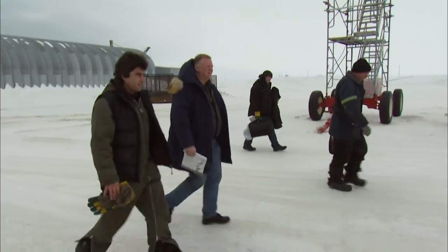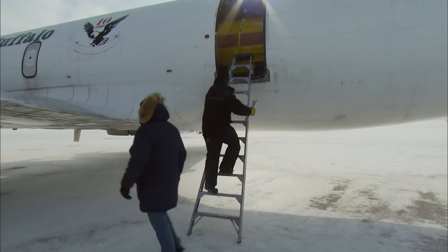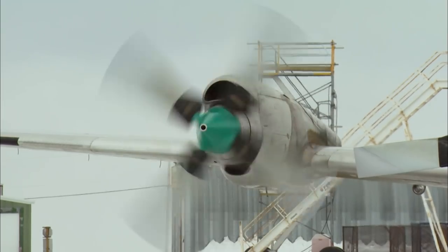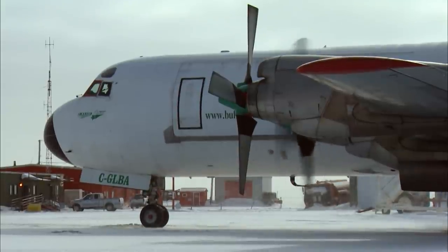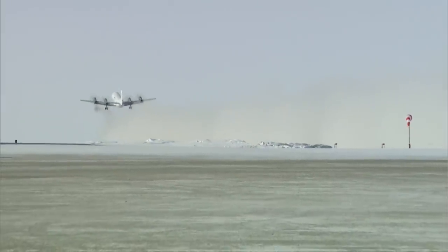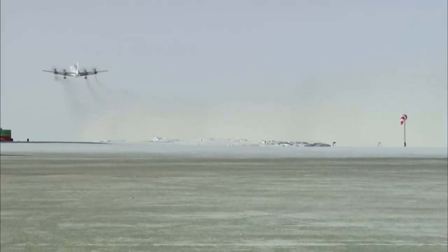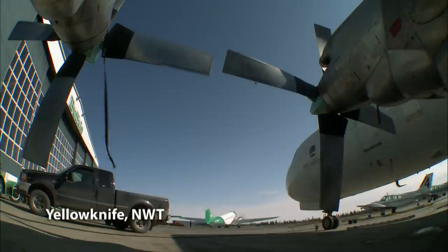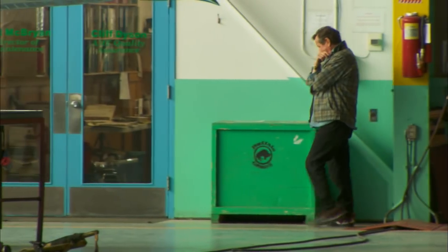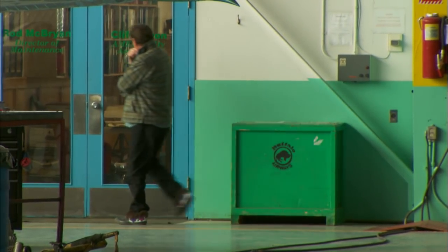The Electra crew is heading back to Buffalo for an engine replacement. They take off. They'll be in Yellowknife in less than 4 hours. This detour is a setback for Joe, one that could trim as much as $50,000 off the profit margin.